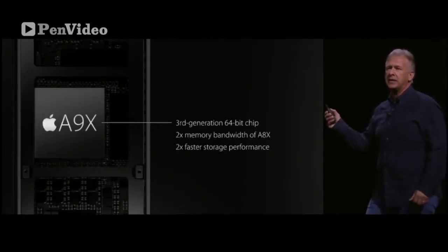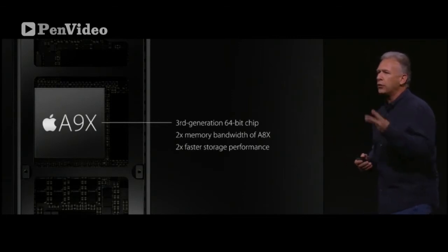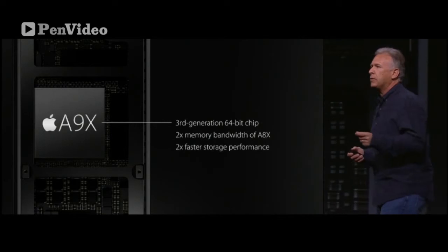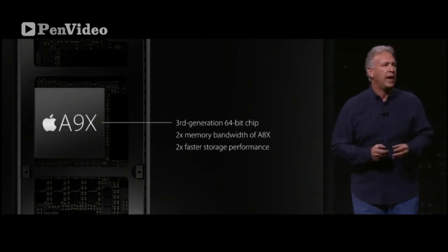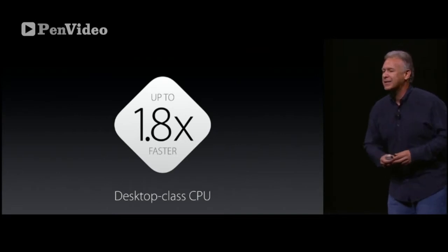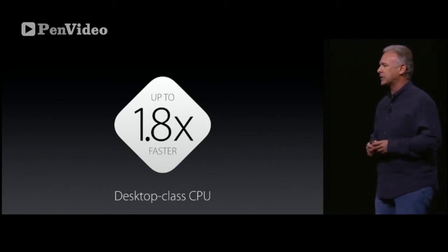And inside it, something even more amazing, the chip that powers it. This is the new A9X chip. It's our third generation 64-bit chip. We've doubled bandwidth to memory. We've doubled the read and write performance to flash storage. It is so fast. How fast is it? The new A9X is 1.8 times faster than the A8X it replaces. This is desktop class performance.